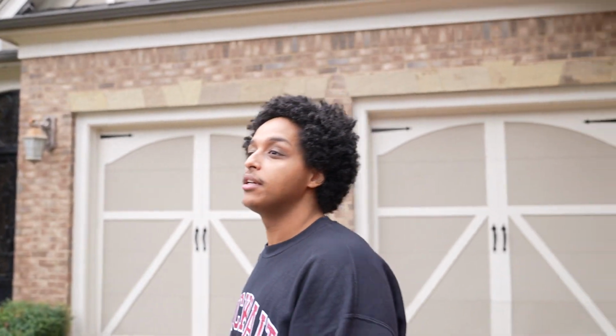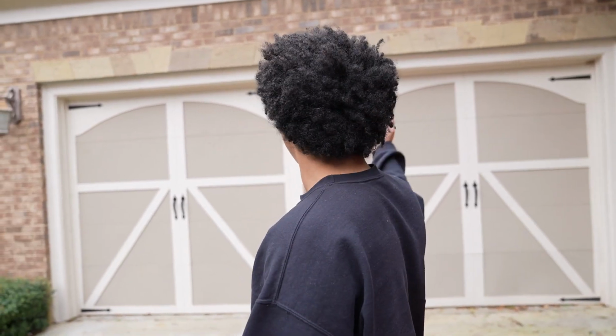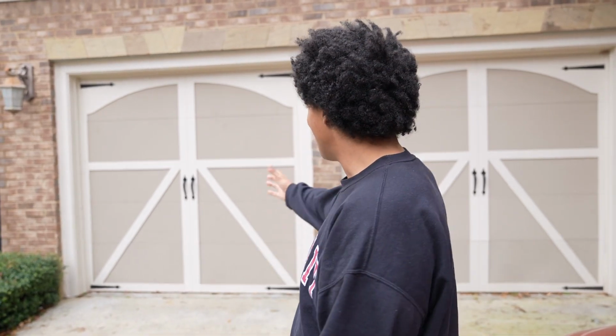Hey man, we're at house number 3. This is in Brookhaven, so it's a little bit north of Buckhead. It's a little bit south of where I want to be, but this is what it looks like on the outside. I kind of like it though. These barn door garages here.